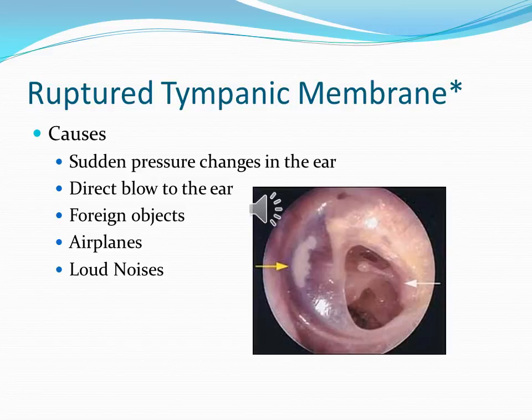I had this happen to a basketball player who got hit with a basketball. Someone went to throw a pass. She didn't see it. It actually hit her basically in the side of the head, and the pressure from the ball hitting her ear just in the right spot, the pressure change caused her eardrum to rupture. So she had this occur.